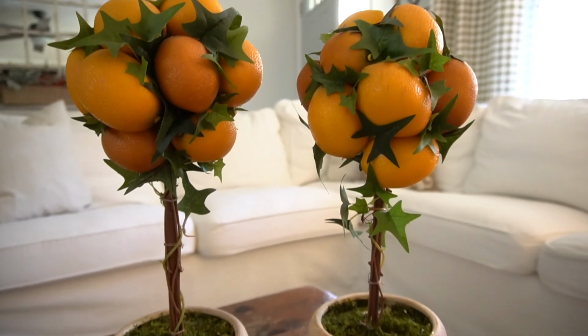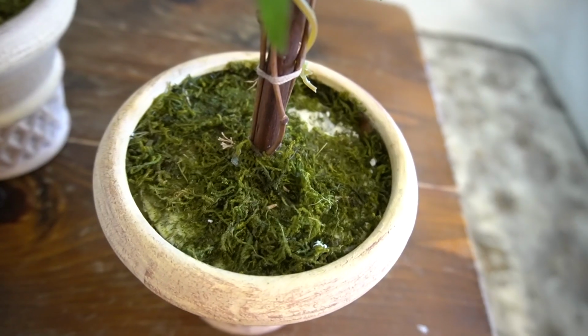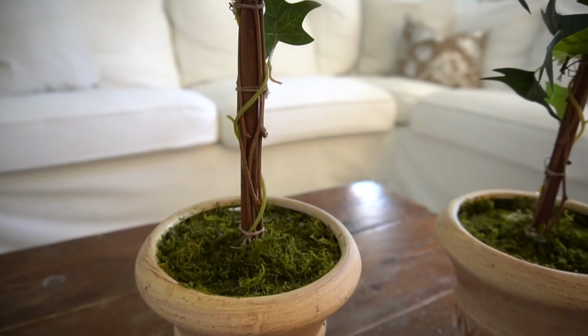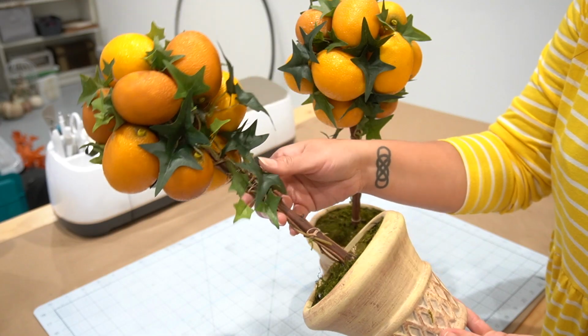All right, so for the first DIY, I'm going to be using these topiaries that I found at my local Goodwill for $2.99 a piece. I shared these in my September thrift store haul. If you haven't seen that video, I'll make sure to link to it above.